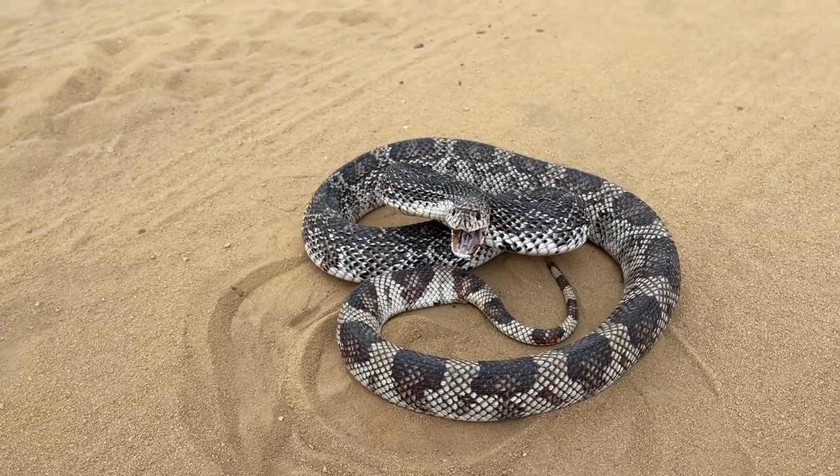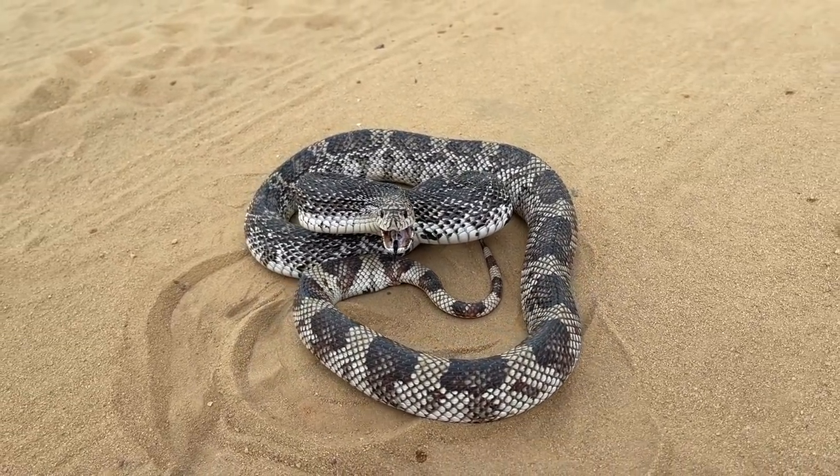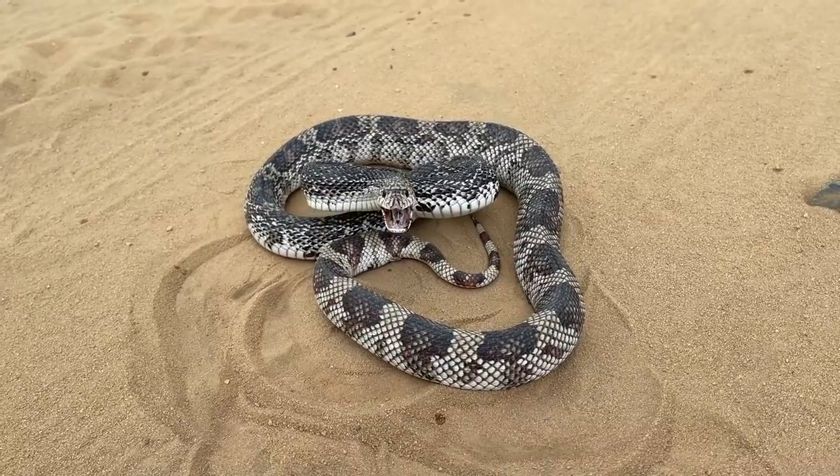And this rain is starting to come down hard on us now. We're starting to drizzle a little bit, but I'm sure the pouring is coming. So we are going to photograph this beautiful snake real quick and move him to the other side of the road.